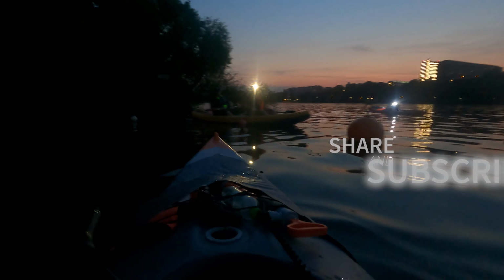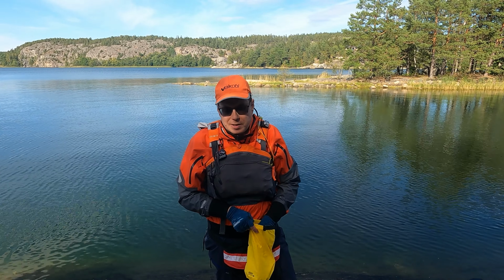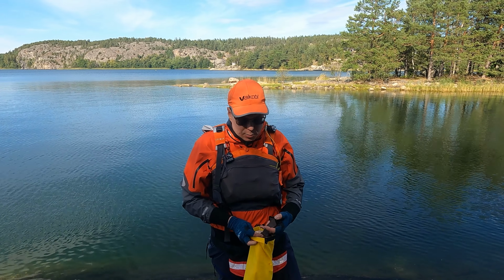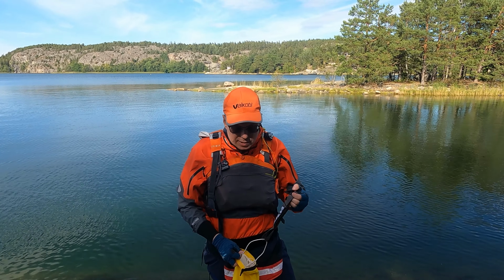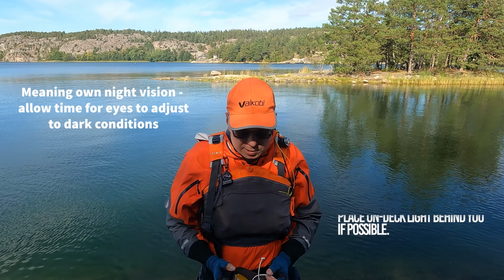And obviously, in addition to that, I might need to actually see where I'm going. Usually in the dark, if it's not enormously dark and if there are not immediate obstacles in the water, I might use my own eyes actually to navigate.